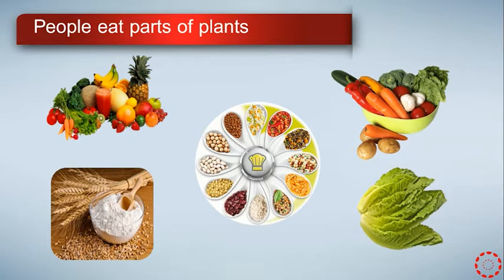Plants are very good and beneficial for our health. That's why we need to eat vegetables and plants or cereal in our daily life, so that our body gets what it needs.